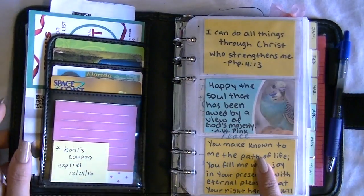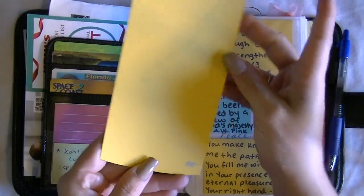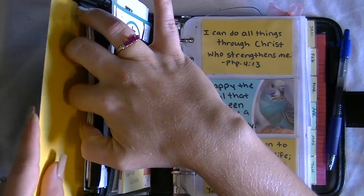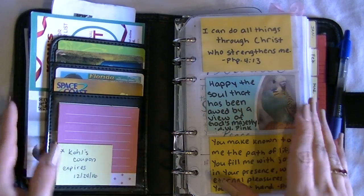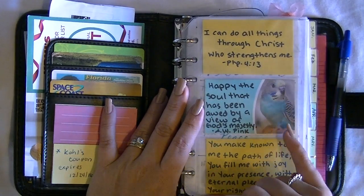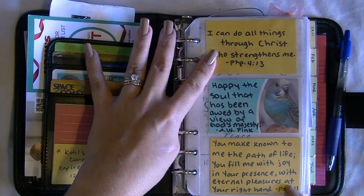So these yellow are this same paint swatch here that I cut into two, and I took off the name, and this is the Bear Honey Locust paint swatch, and I really love that color. And then that one, I love the bird and the blue color, and this quote was just fitting for it. It says, "Happy the soul that has been awed by a view of God's majesty." And just the amazing colors and design of that bird just reminds me of how awesome God is as our creator.